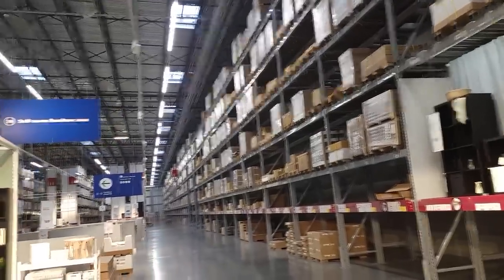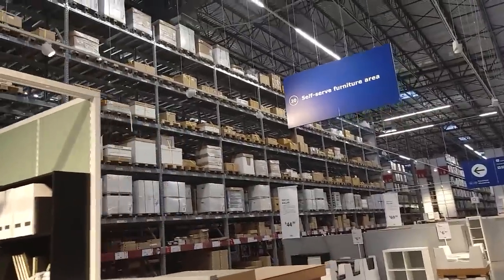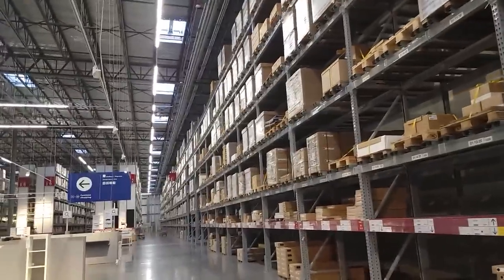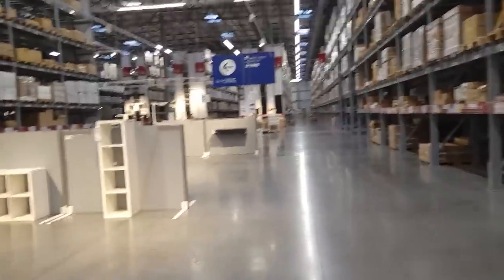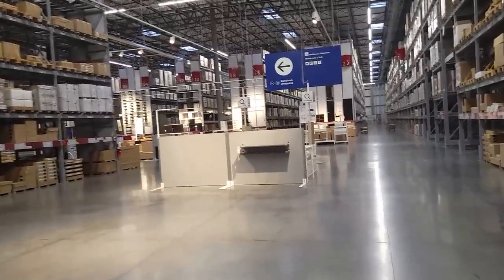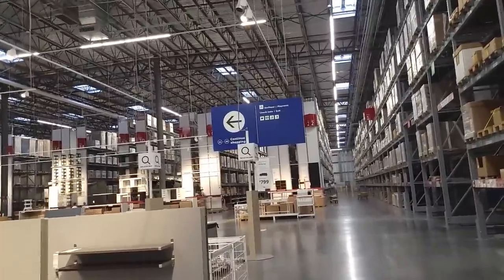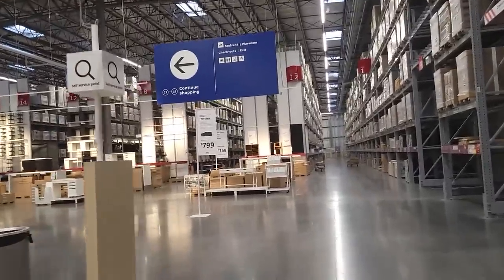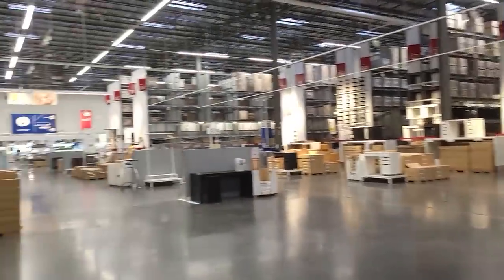And then now we're walking into what they call the self-serve furniture area, and it's just this massive warehouse. Wowza. This is where kind of everything is housed. And then they're still selling stuff right down the middle too. This is how you have to go to get to the checkout. You gotta wind through the whole store. But there's lots of signs. They keep you heading in the right direction. But man, oh man, this warehouse is crazy. It's just crazy.